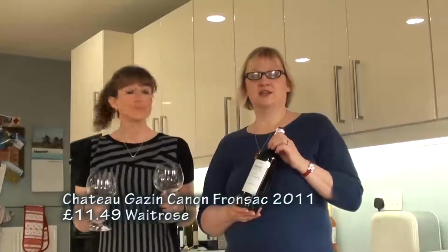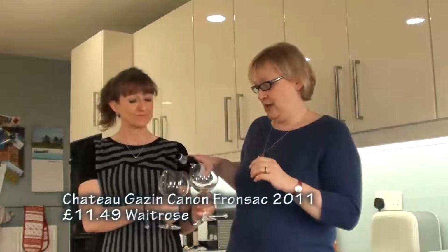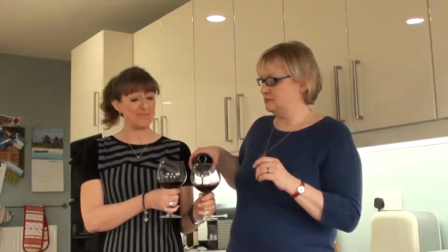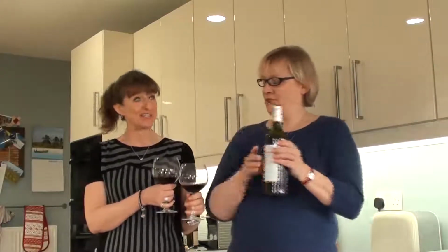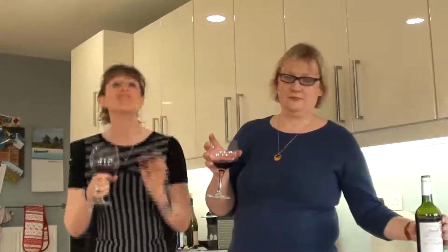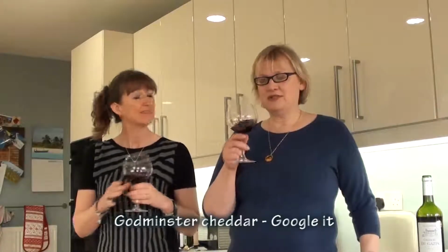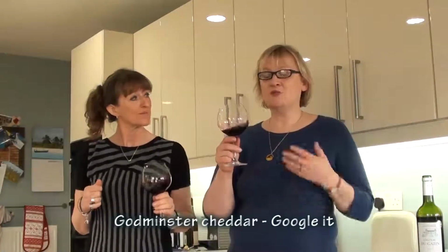Our second red is the Chateau Gazin Canon Fronsac 2011, which is £11.49 in Waitrose. Now, claret is the typical wine that people put with cheese, don't they? But really, it only works for cheddar types. It does. So, which is why we're putting it with a cheddar. And I've chosen the Godminster cheddar. This wine is beautiful. I've chosen Godminster cheddar because it's my favourite.